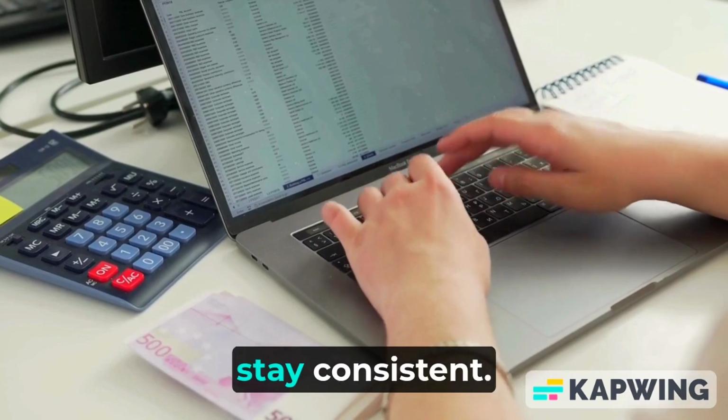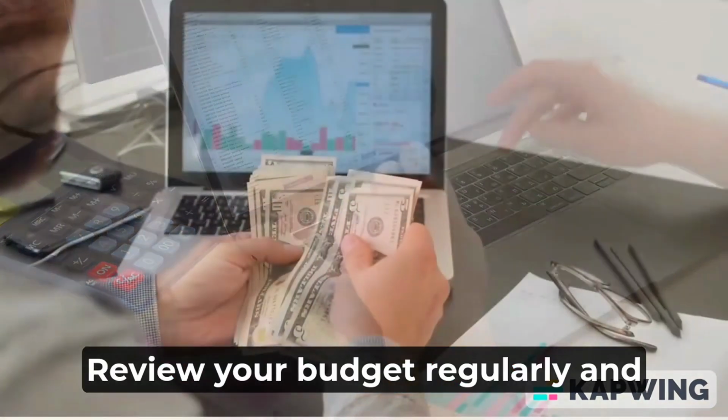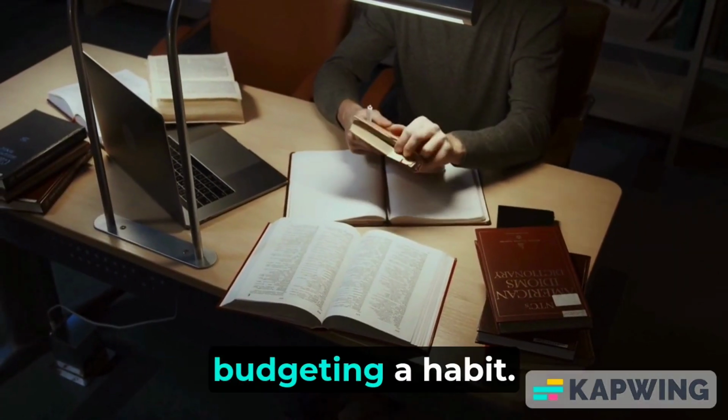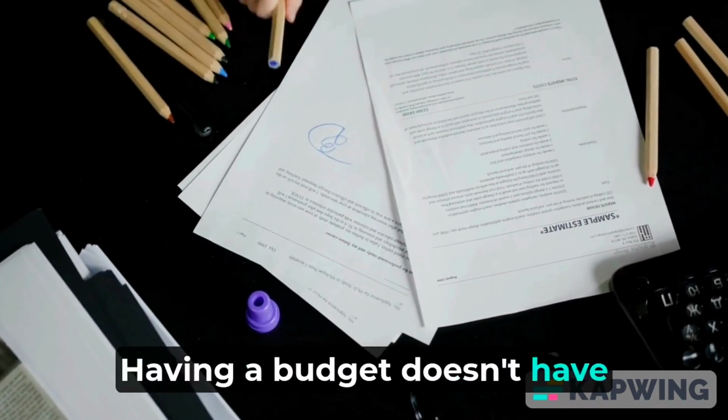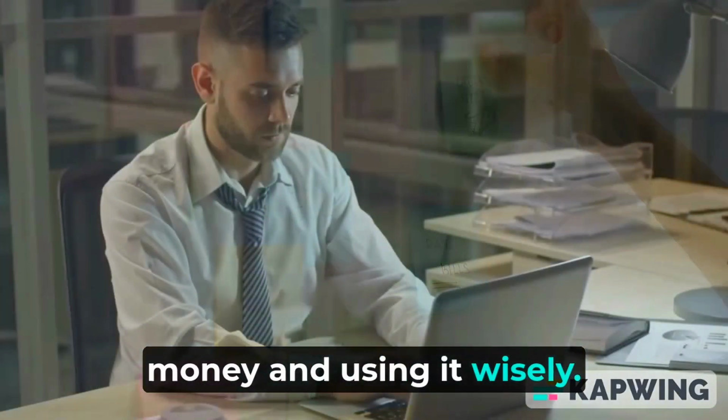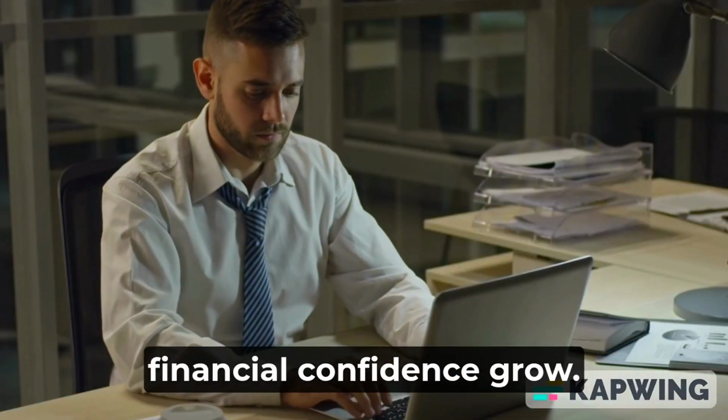And finally, stay consistent. Review your budget regularly and adjust as your income or expenses change. The key to success is making budgeting a habit. Creating a budget doesn't have to be complicated. It's about understanding your money and using it wisely. Start today and watch your financial confidence grow.